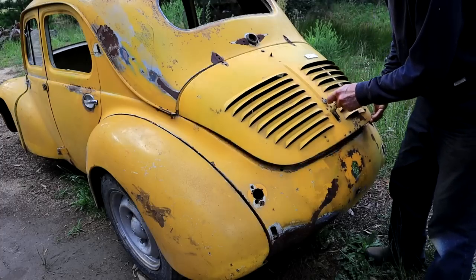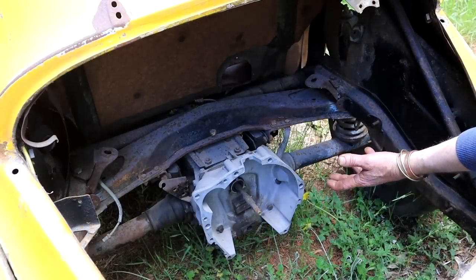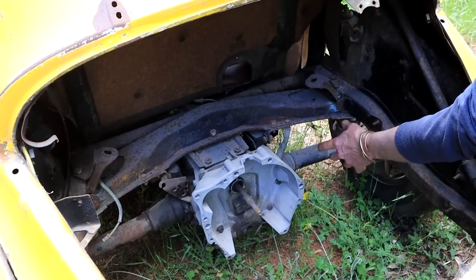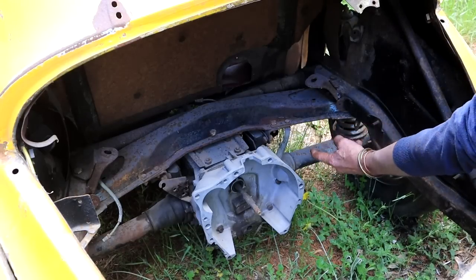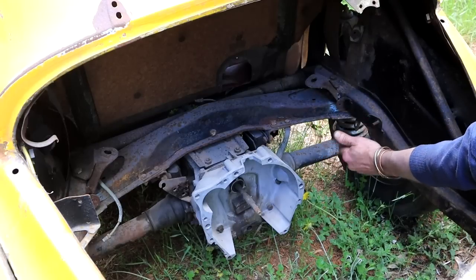Let's have a look in here. So transmission or gearbox setup very similar to a Beetle. Also has the swing axles here with axle boots. So the suspension works through a camber change scenario.